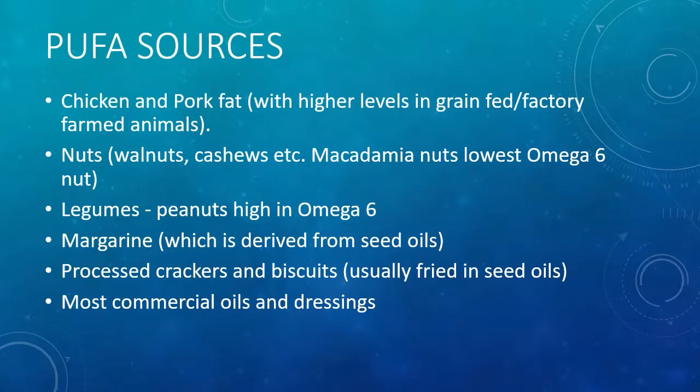Let's look at some sources of polyunsaturated fatty acid, or PUFA. Chicken and pork fat contain a lot of polyunsaturated fatty acid. Specifically, there are higher levels in grain-fed or more factory-farmed animals, because the chickens and the pigs are eating corn and soy, which have the seed oil that we looked at earlier. Other sources of PUFA include nuts, walnuts, cashews, etc. Macadamia nuts, however, are the lowest in omega-6. Legumes, so peanuts, are high in omega-6, and margarine, which is derived from seed oils, also has PUFA in it as well. A surprise here is processed crackers and biscuits. However, they're usually fried in seed oils, so that's why they have a high content of PUFA. And then finally, many commercial oils and dressings are typically made from seed oils and contain a lot of polyunsaturated fatty acids.